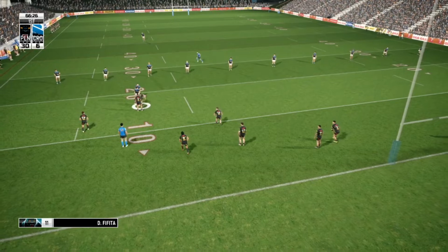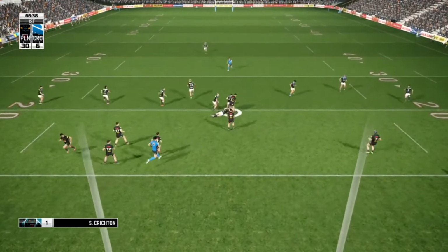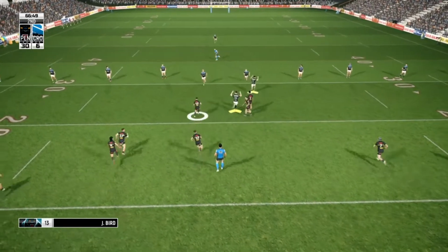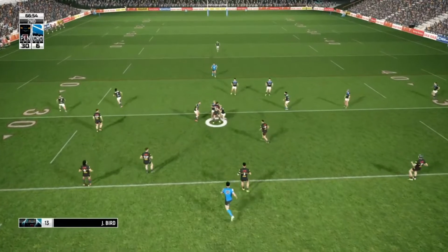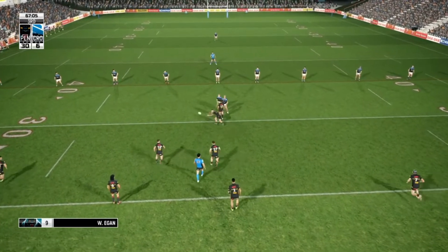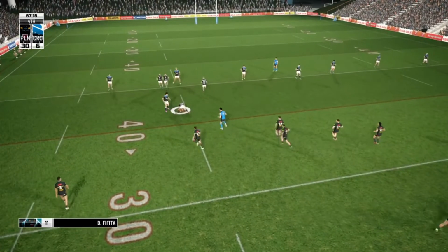First tackle now. Luai. Goes over to Crichton. Second tackle. Takes it there. Jack Bird pushes forward. Third tackle now. Long pass over for Fafita. Straight through a gap. He's eventually taken just past the 40.